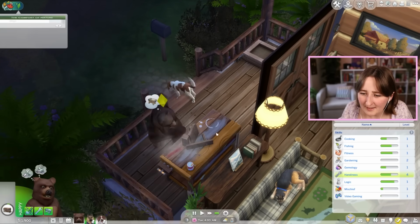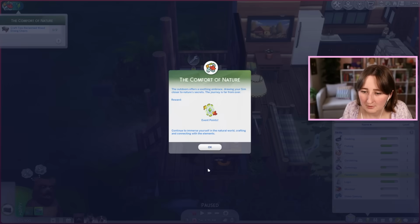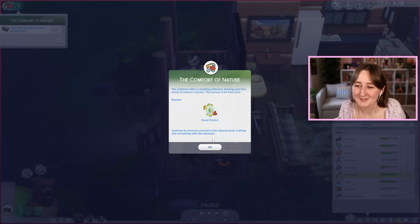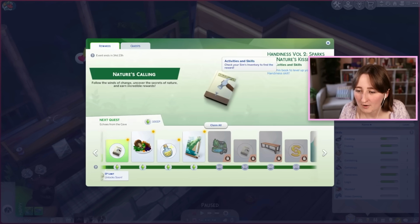No. Why do I feel like his handiness skill is going up so quick from this? I mean, that's pretty good to have. That's what we want. Oh, is it over? The outdoors offers a soothing embrace, drawing your sim closer to nature's secrets. The journey is far from over. Continue to immerse yourself in the natural world, crafting and connecting with the elements. Okay, well, I guess that's good. Let's get our final rewards.